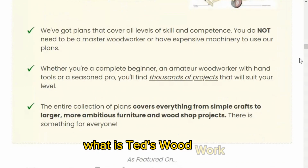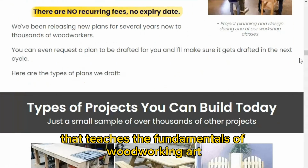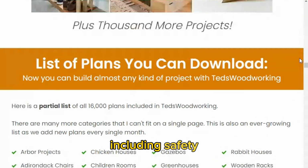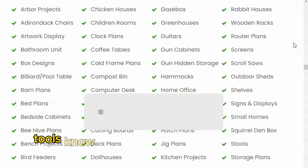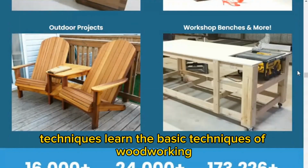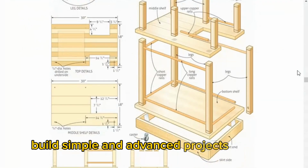What is Ted's Woodwork? Ted's Woodwork is an online woodworking course that teaches the fundamentals of woodworking art. The course is divided into modules covering a wide range of topics including safety: learn the basic safety rules for working with wood. Tools: know the basic joinery tools and how to use them. Techniques: learn the basic techniques of woodworking, such as cutting, gluing and finishing. Projects: build simple and advanced projects.